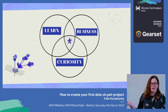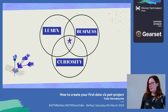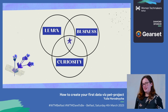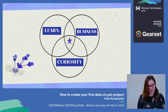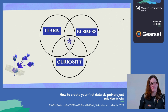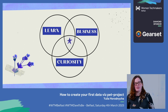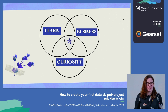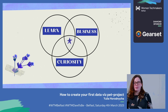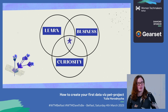So how do you find an idea for your pet project if you want one? There are 3 most important parts. You need to think about what you want to learn, and what you have already learned and want to practice. You need to think about which kind of business or company you would want to work in, and what could be interesting for this company. And you also think, what am I curious about, what am I passionate about, what would be interesting for me.